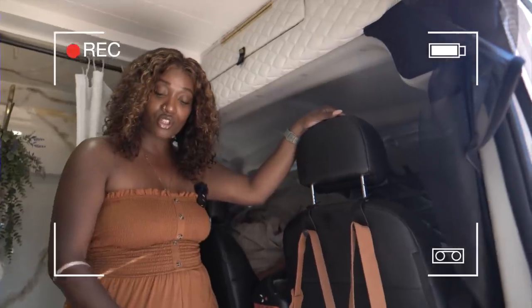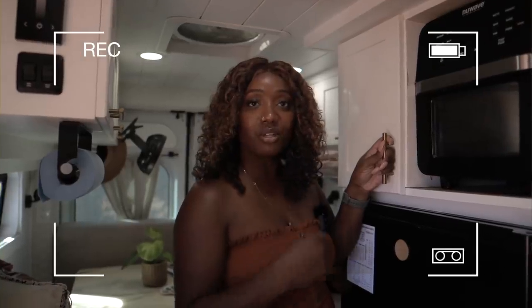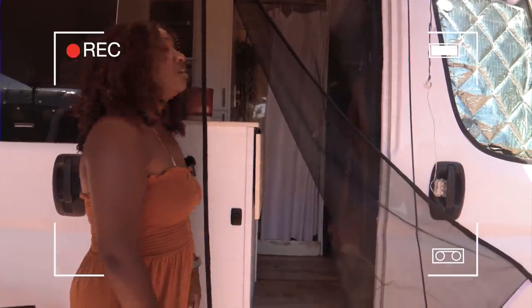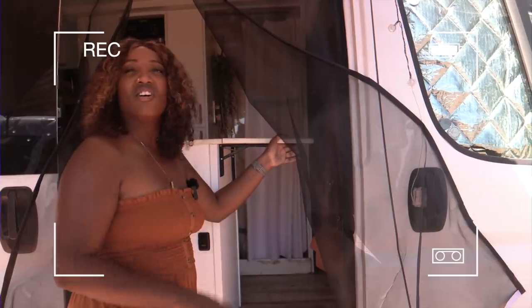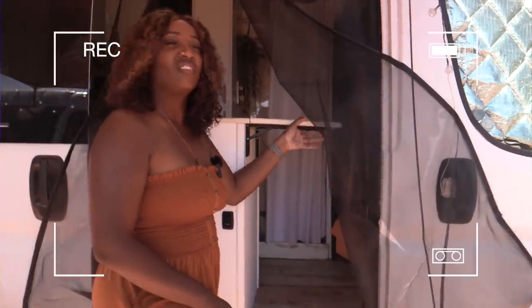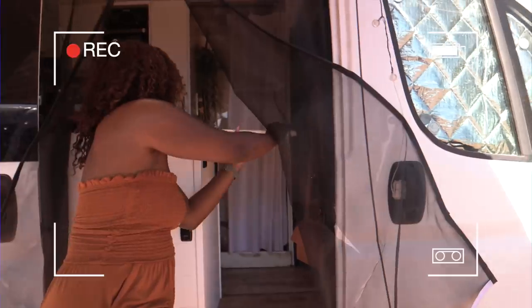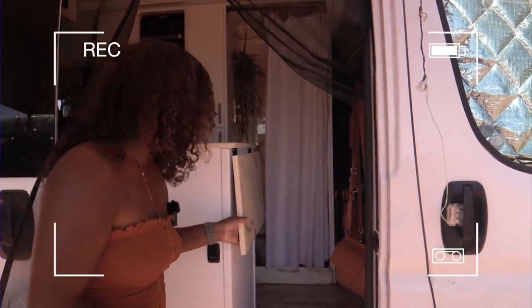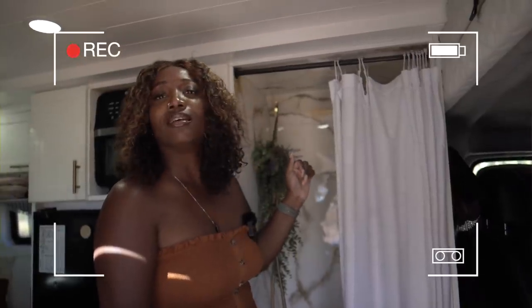This chair swivels. This cupboard, what's it called? Cabinet. Thank you. What does it call it? Entry light switch. What's this called? Table. I mean, what kind of table? Flip up table. Thank you. Yeah, I have a flip up table.